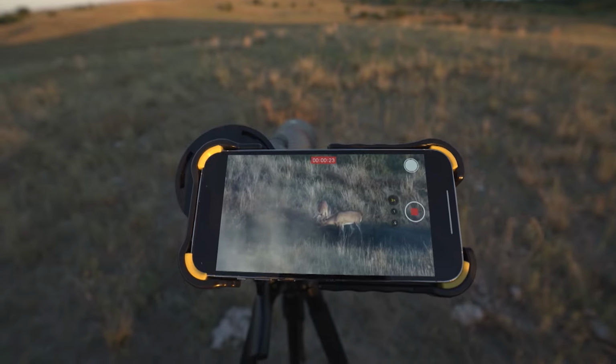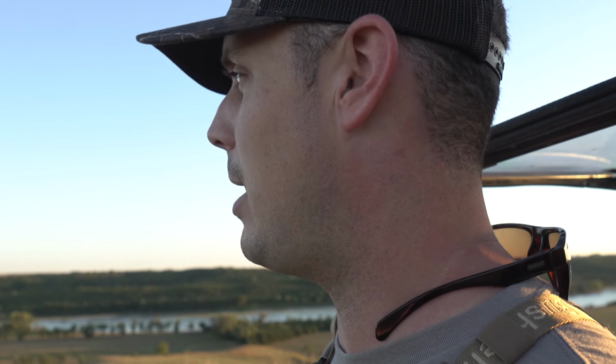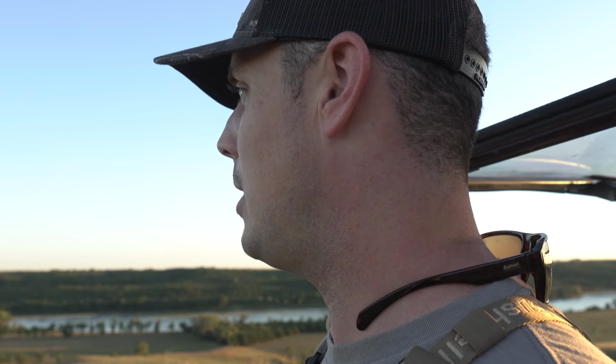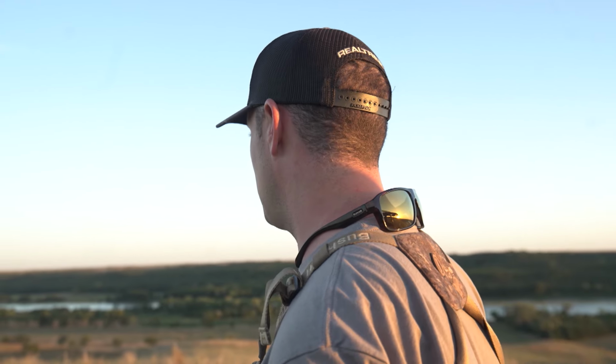Just spotted a nice buck. He's actually coming up here to us. Just got to a spot where he disappeared and I can't see him right now. But this deer should get close to us. We got a good wind. Try to get some phone scope footage of him. He's a nice deer. He's in a perfect spot to be shot.